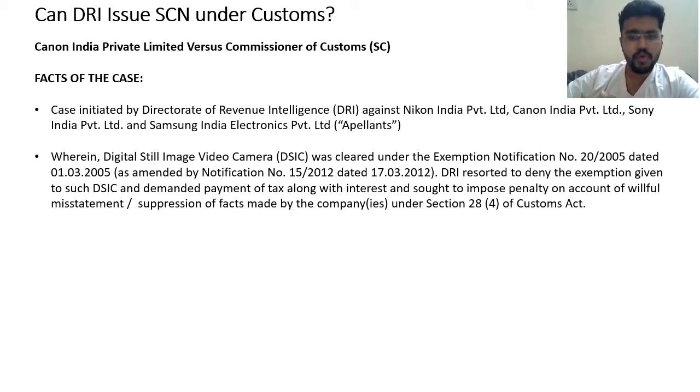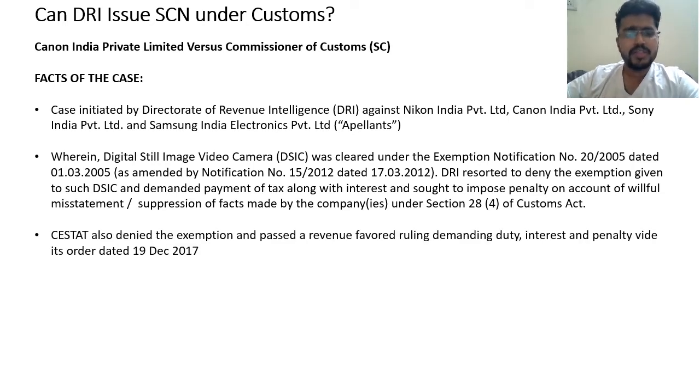Here, digital still image video camera, that is DSIC, was cleared under the exemption notification 20/2005 as amended by 15/2012. So these goods were cleared under this exemption notification, whereas the DRI, in the show cause notice issued under section 28 subsection 4, wanted to deny this exemption benefit, and sought to demand the tax, interest and penalty under section 28(4), which can be invoked in a case where there is willful misstatement or suppression of facts. The case went to CESTAT, and the CESTAT also agreed with the DRI, and the benefit of the exemption was denied, and the appellants were asked to pay the tax along with interest and penalty.